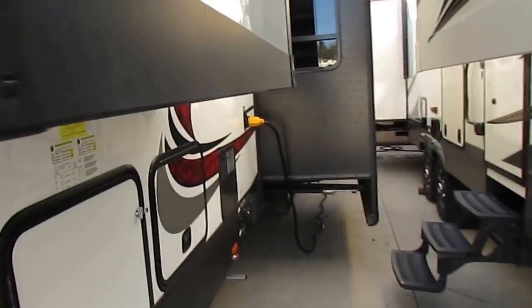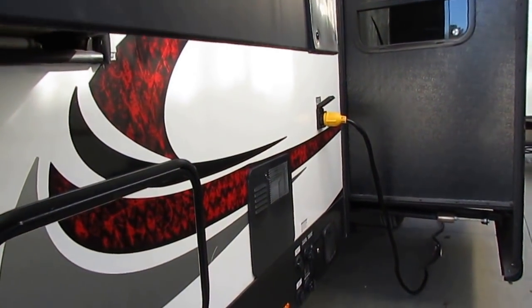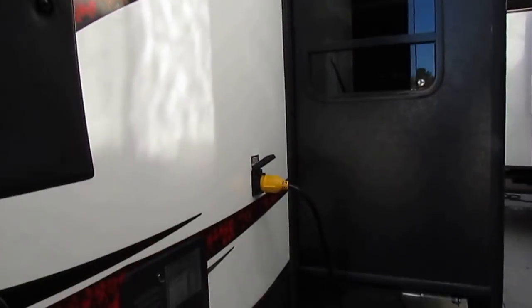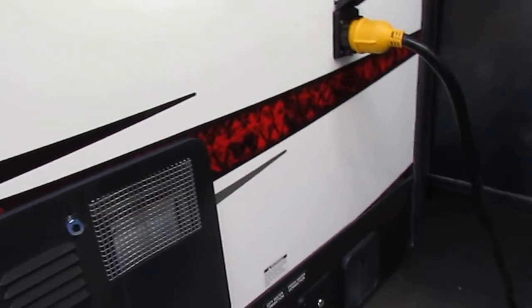It does have the optional extreme weather package, which gives you up to R38 insulation, which still amazes me because 10 years ago, R18 and R21 was considered top of the line. This is R38. 12-volt heated holding tanks, enclosed underbelly with all your plumbing underneath it. So this is designed for pretty much any kind of weather North America is going to throw at you any time of the year.